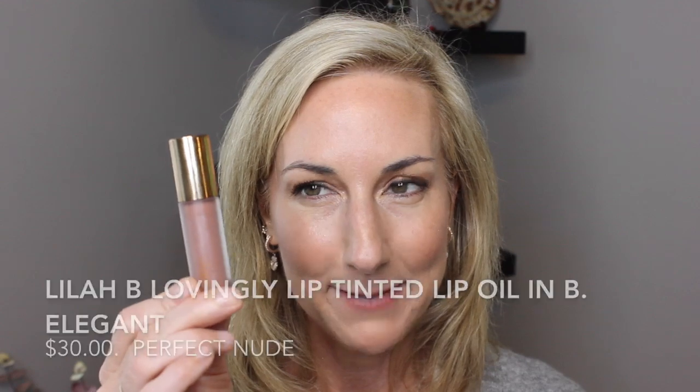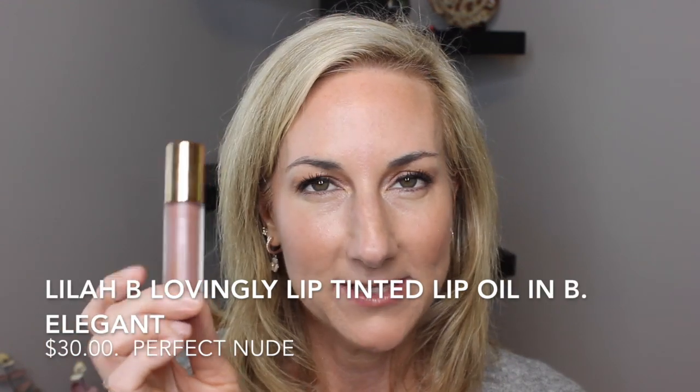Okay, you guys, we have pretty much got on a full face of clean makeup. I want to finish off with the lip. And again, you guys, I have several clean lipsticks. And I'm having a feeling that maybe Mandy and I picked the same one because we have been raving about the Lila B tinted lip oils. You guys, these are so amazing. I have mine in Be Elegant and it is just so pretty. These do actually tint your lips.